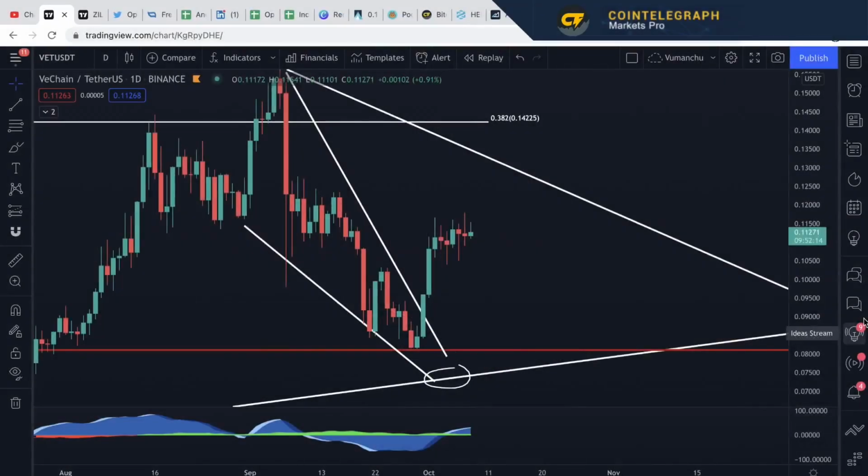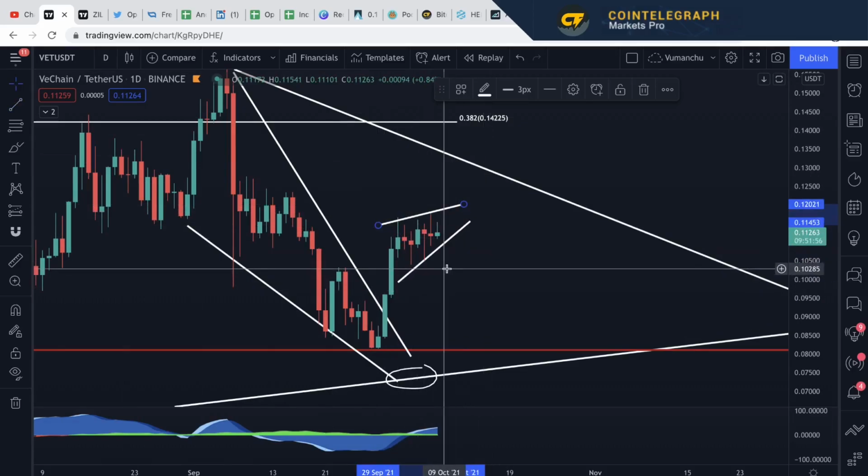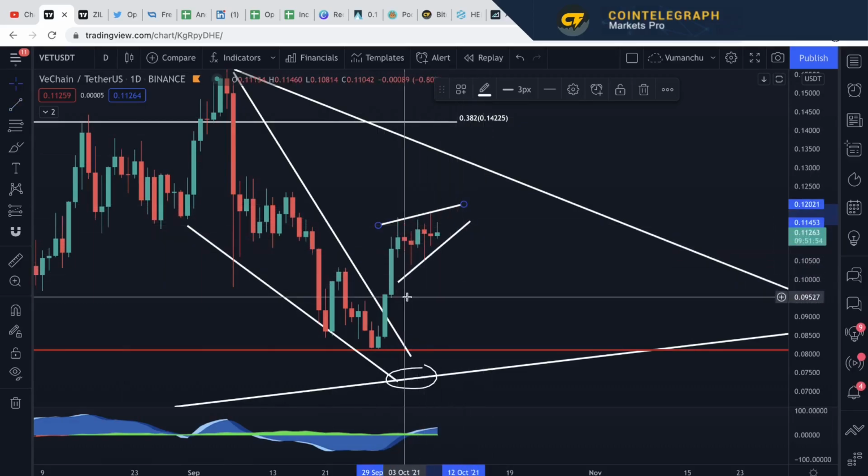This is Vechain Tether daily time frame. I'm using a Binance chart here as it does have predominantly most of the volume. We did get that breakout of that falling wedge, but what it looks like now is that we are forming a bit of a rising wedge, which in reality could be bearish over the shorter time period. So there's potential that we could drop to the downside.